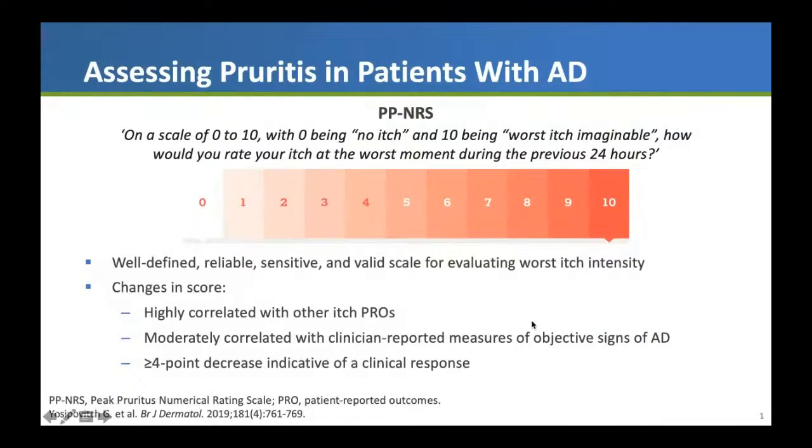So what we're going to look at first are some of the ways that we can monitor our patients with moderate to severe atopic dermatitis, and specifically some of the measures that are used in clinical studies when new treatments are being developed for these patients. So what we have here is assessing pruritus in patients with atopic dermatitis.